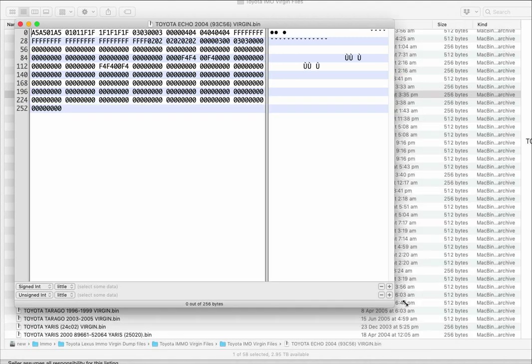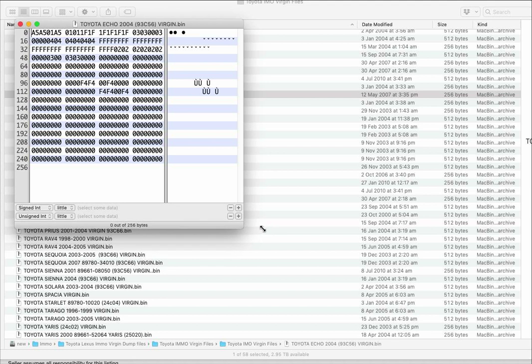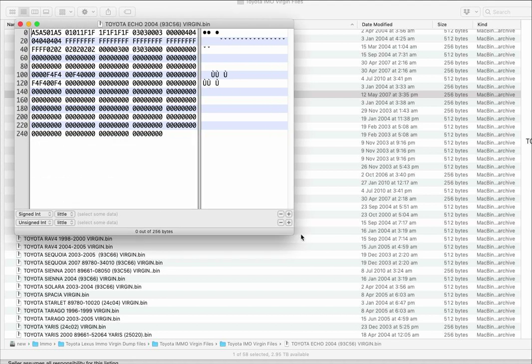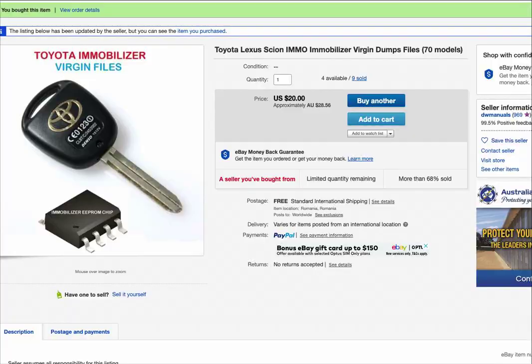Okay, so there's basically the... when I stretch it, it kind of changes it. So that's basically what's involved in it. There's a bit more going on there, which is fine. But once you've got the file and you can blow it back, then you can definitely start to make a key. All right, that's a quick video on a $20 purchase.